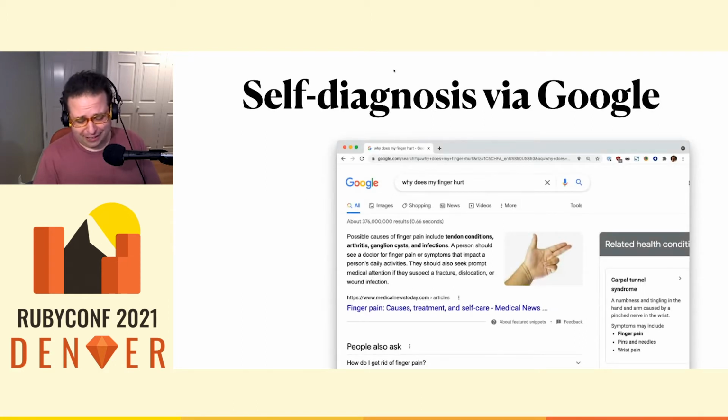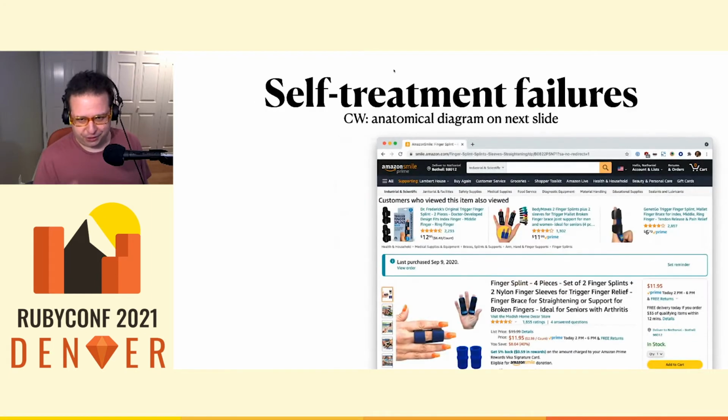So I did what anybody else would do in this situation, I imagine, and I tried to self-diagnose my finger on Google. I heard about various medical conditions that I might or might not have. De Quervain's tenosynovitis, I think, was one of them. Spoiler alert, it wasn't that, but that's what I thought it was for a while. And when you've self-diagnosed on Google, the next step, of course, is to self-treat using Amazon.